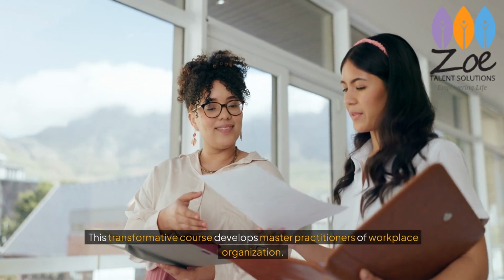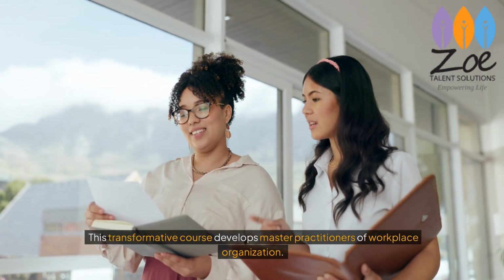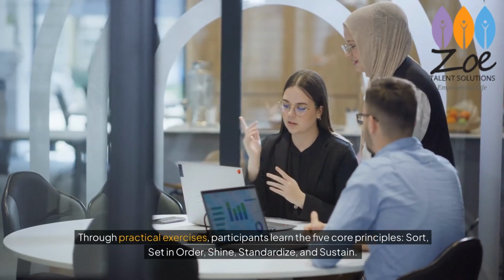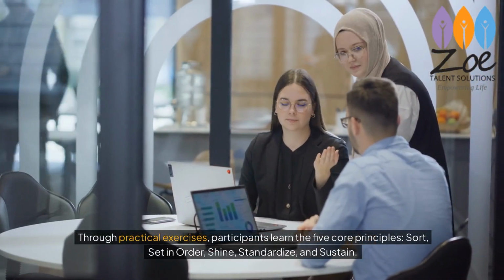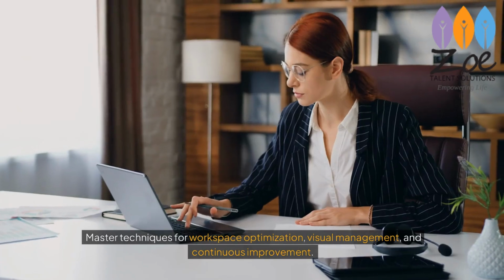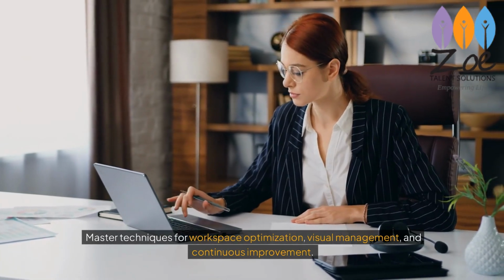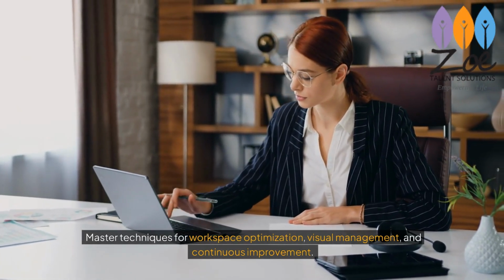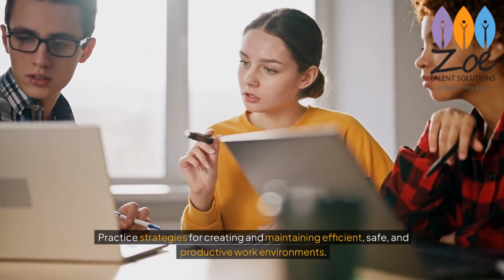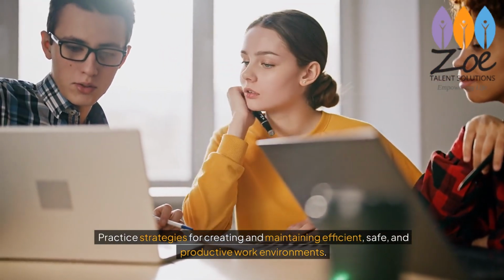This transformative course develops master practitioners of workplace organization. Through practical exercises, participants learn the 5 core principles: sort, set in order, shine, standardize, and sustain. Master techniques for workspace optimization, visual management, and continuous improvement. Practice strategies for creating and maintaining efficient, safe, and productive work environments.